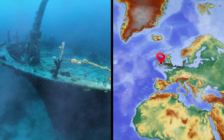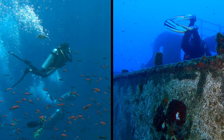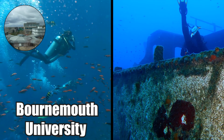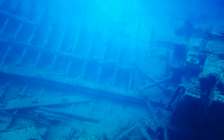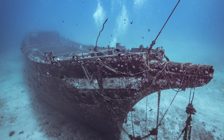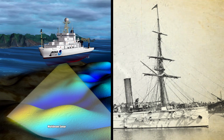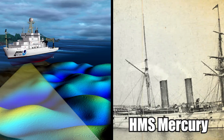A minesweeper from World War II has been discovered sitting on the bottom of the Irish Sea. Archaeologists with Bournemouth University and scientists from Bangor University worked together to track down and document the mysterious vessel, which they had previously thought was a wrecked submarine. The teams used multi-beam sonar data to identify the sunken vessel as the HMS Mercury.